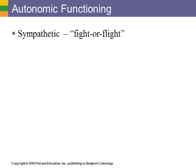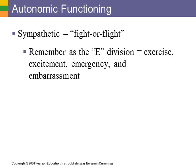Now, the first one we'll go through is what you guys have all experienced. If you've ever gone up to give a speech and you're not into public speaking, you're in your speech class and you're all of a sudden, oh, I gotta do a 5-minute speech. Okay, your mouth goes dry, palms get sweaty, actually your whole body starts sweating, your heart races. Folks, you have just activated your sympathetic nervous system. Now, the way I always tell my class, remember this, think of this as the E system. This engages whenever you're in exercise, you're excited, there's an emergency, or you're embarrassed.